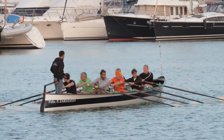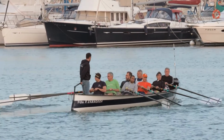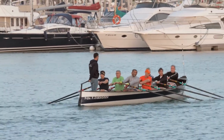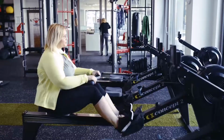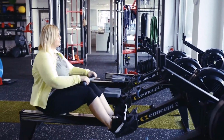You could look for a rowing club nearby, or you can try out boats or rowing with other people. Ultimately, rowing requires a big monetary investment to get started, unless you have a gym membership that has access to rowing machines. In that case, your gym membership fee is probably a lot cheaper.